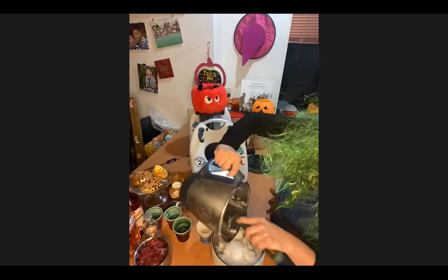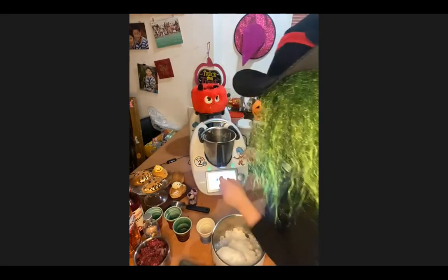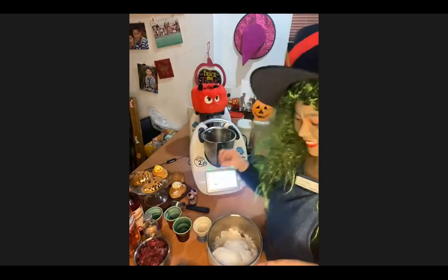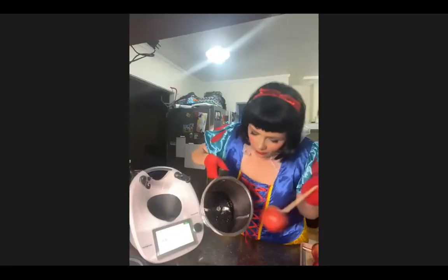So, oops. Okay, now put it back. Oh, so I have to stop you, Kerry. Okay, go. Put the lid on your Thermoserver because that will keep the ice cold. And we're going to go over to Snow White because she quickly has to make the apples.